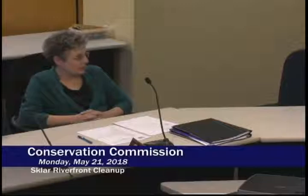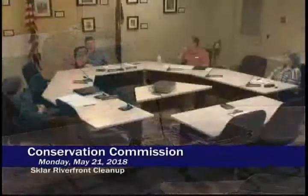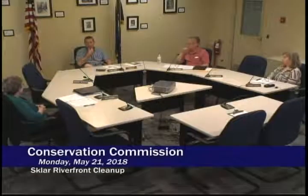There should be a place for ATVs to go, and they do have the place up by the transfer station. So maybe they need to spruce that up a little bit and make it bigger or something like that. I don't know. Obviously there's a need for that, but there are places to go. There's places up in Bear Brook. There are some big areas.